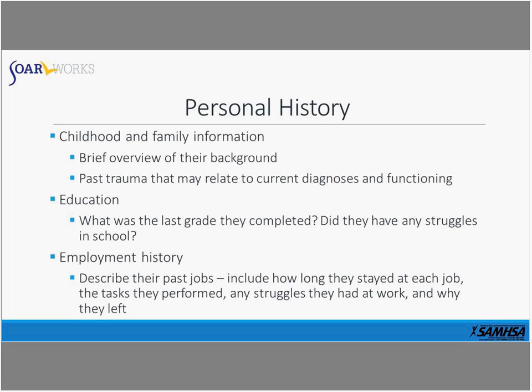So with this personal history section, it can touch on any little history that they may have had as it relates to their illnesses. So say someone was experiencing severe paranoia or mania, and as a result they were picked up by police and were incarcerated or hospitalized. That's critical information for Social Security to know.